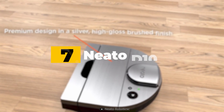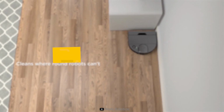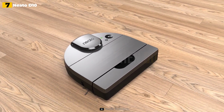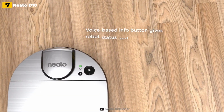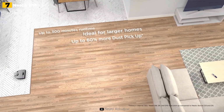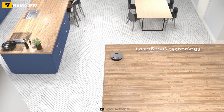7th place. Neato D10. If you suffer from allergies, the Neato D10 is an option to consider. It's one of the only RoboVacs with a built-in HEPA filter, which captures 99.97% of allergens as small as 0.3 microns, according to Neato. On carpets and hard floors, we found the D10 to have good pickup. On the lowest suction level, the battery can last up to 300 minutes.